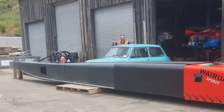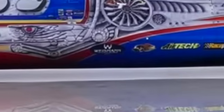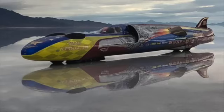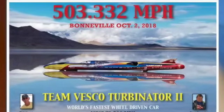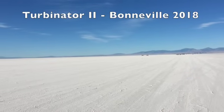Back in 2018, we helped the Turbinator 2, a turbine-powered, wheel-driven car, exceed 500 miles an hour. We went 503 miles an hour. And now we're going to try to do it with a piston engine. Whoa, look at that.